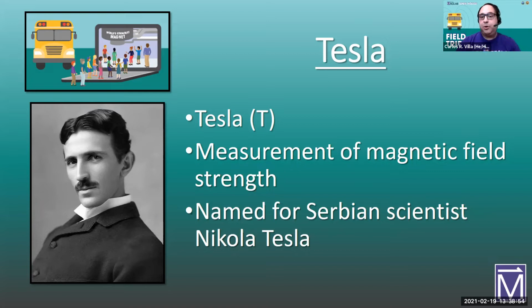Everyone, I want to introduce you to Nikola Tesla. I'm sure some of you know who he is. If you don't, please look it up. It's an amazing story. I mentioned Tesla because it's a word I'm going to use a lot in the second half of this presentation. I'm going to be talking about Tesla in the way of not the person, but the unit of measurement. So Tesla is actually what we use to measure how strong a magnetic field is. So it's named for the Serbian scientist Nikola Tesla.